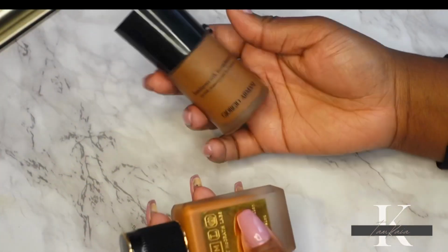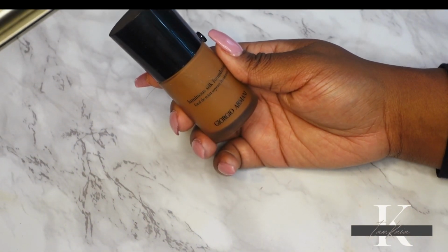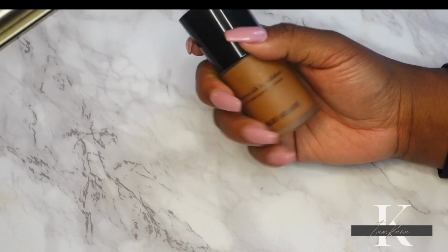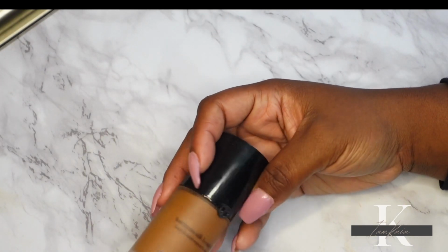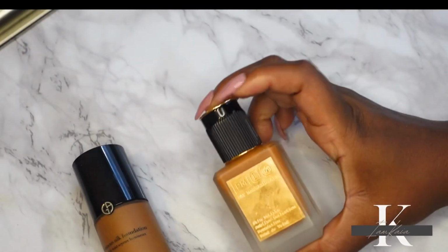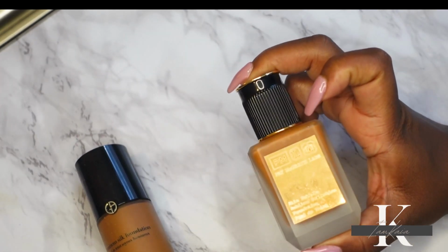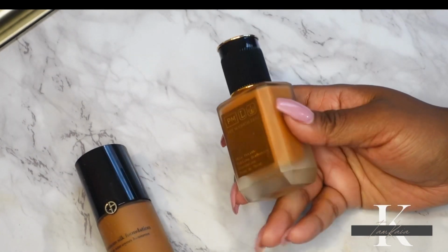And for foundation, I'm going to be using the Giorgio Armani Luminous Silk foundation. I used this last month. I think I really like this. This is really starting to become one of my favorite foundations. Next, I'm going to be using the Pat McGrath Skin Fetish Sublime Perfection Foundation. I've worn this a couple times, so it's just time to use it because it's just been sitting.